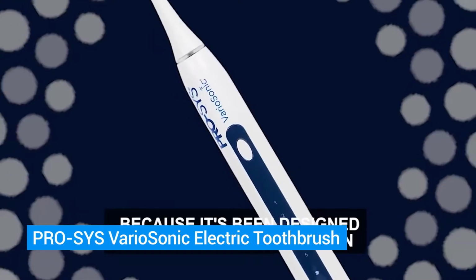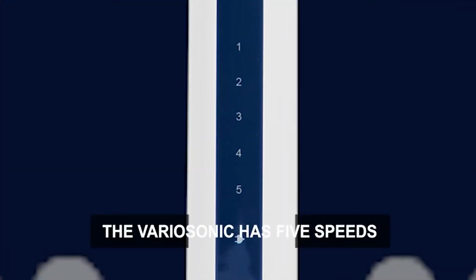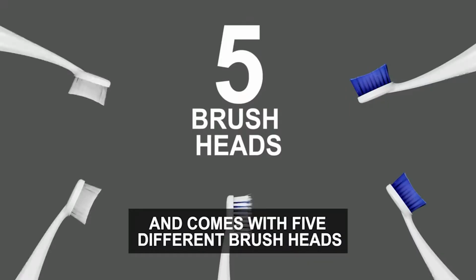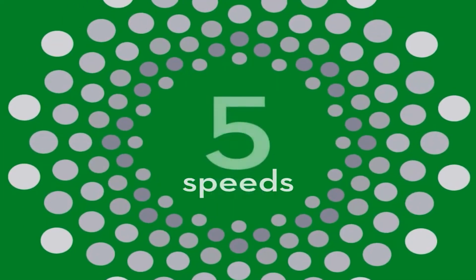Number 10. ProSys Variosonic Electric Toothbrush. It is overall an excellent electric toothbrush. It is a cost-effective and straightforward dental hygiene product. If you are looking for the best electric toothbrush for sensitive teeth, then this one is going to be great, even you will realize. It has a 1-month battery life at a single charge.